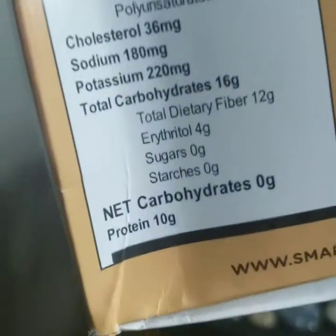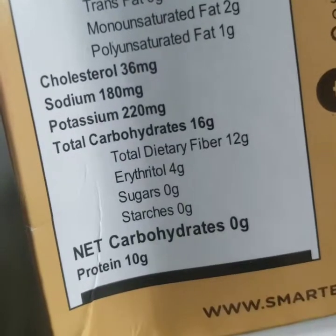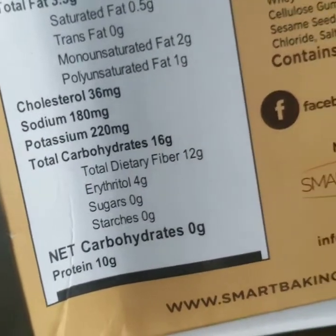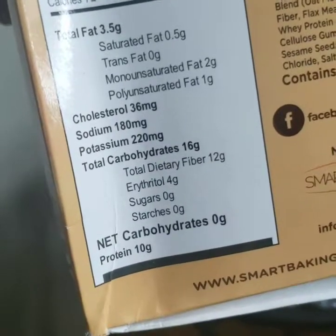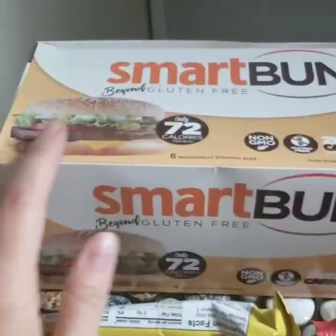As you can see, these say net carbs are 0. If you're not familiar with how to figure that out, you take the carbs minus the fiber and also the erythritol. If you just see sugar in your item, like in a soda, it just says sugar, it's not going to be erythritol. So that is something that we did really enjoy.